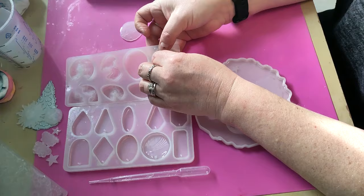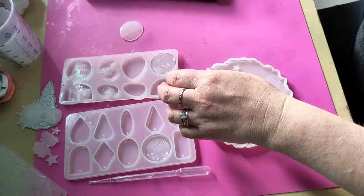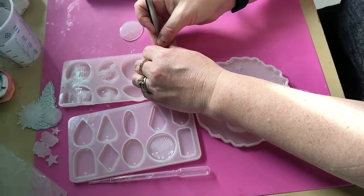So this is stuck. I'm just rolling my thumb to try and pull it away without breaking the seal on the mold, but it doesn't seem to want to come out. I get my tweezers under there. I've got to backfill these, so I really don't want to break the seal on the resin. Except the resin had overflowed around the edges.